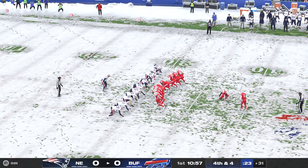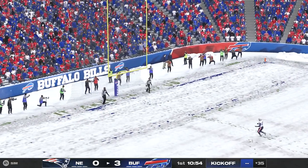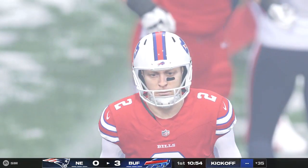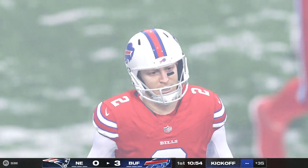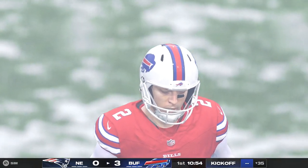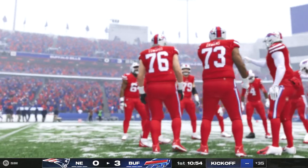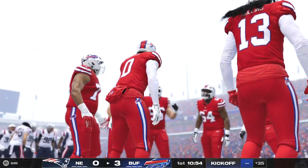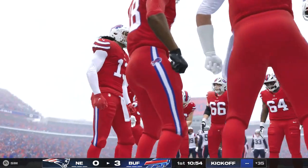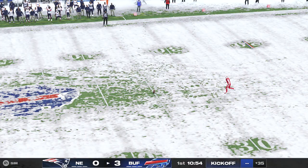On fourth down now, the Bills field goal. This a 48-yard attempt. Through the falling snow, the kick is good. And the Bills will take a 3-0 lead. And that's a good drive right out of the gate. They're able to make some plays, move the ball down the field. I know they didn't get a touchdown, but that is a good positive result. Points on that opening drive.